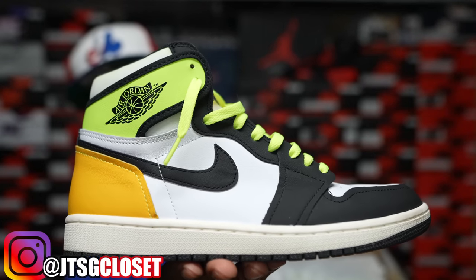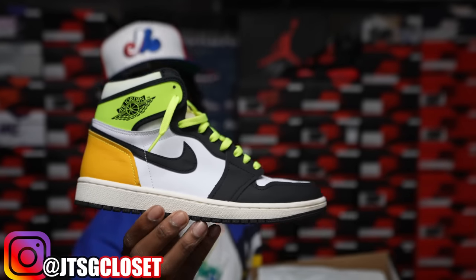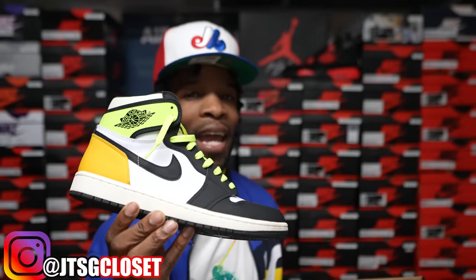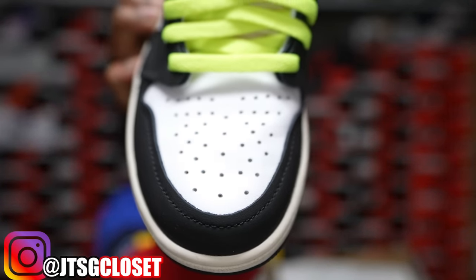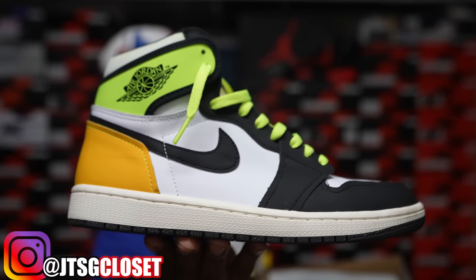Of course, they do not come with the Volt laces, but hey, you know I got you, man. I'ma send you with the Volt laces, and I'ma send you with the two laces that it originally comes with, which is a sail and a black. So I'll give you all three laces included. 140, did I say 140 or 160? 140, hey, give me 140 plus shipping. You can get these, man.